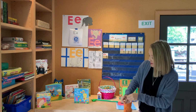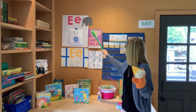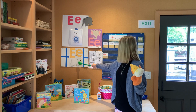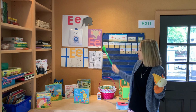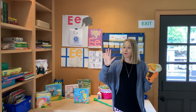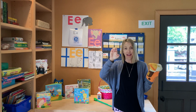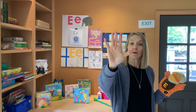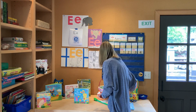I should put Eddie on this hand because I need this other hand to point with. There's an elephant. There's an elephant. There are elephants everywhere because they make the sound eh. This is the sign language for E. Take one hand and you kind of squeeze all your fingers in like eh. Try that. Fingers out. Squeeze them all down. Eh. Good job.